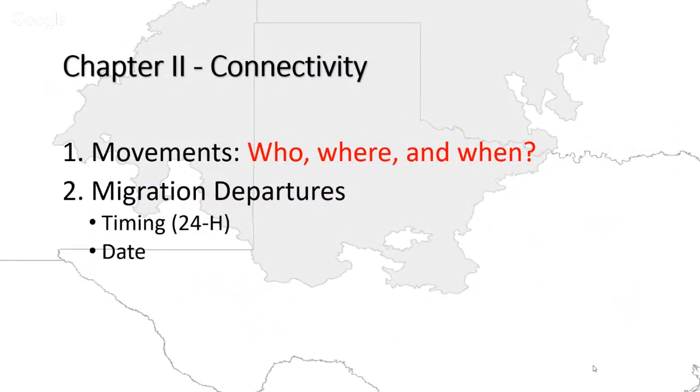For chapter 2, connectivity, I looked at the movements of snowy plovers. I wanted to know, again, who went where and when across the southern Great Plains. And I also got this sort of bonus look at migration departures, which I wasn't expecting going into this study, but it was kind of fun to look at these data. So I looked at timing of departures, so what time of the day these birds were leaving, and what date they were leaving, so what time during the season.